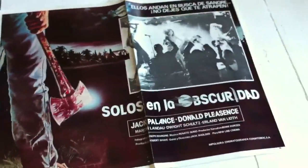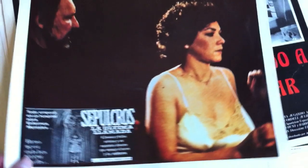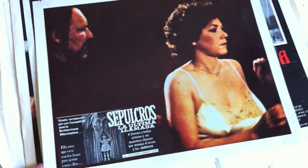So this is some of the slasher movie stuff that I've got. This is kind of part one. Look at some of the other ones. This is the Mexican movie poster, kind of lobby card, for Alone in the Dark, which uses the classic axe artwork, which is used on the American one sheet. Here, some of the stuff that was in Teenage Wasteland.